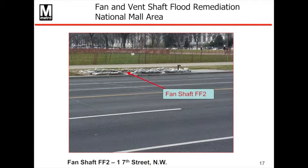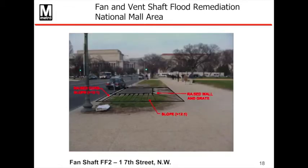Ahead of most storms, about 2 to 3 days in advance, we have trucks that go around and sandbag the shafts that we know are vulnerable to flooding. Longer term, I'm the project manager of a project to look at correcting this to the extent that we can, recognizing that we're somewhat limited in our options when we're working on the National Mall.